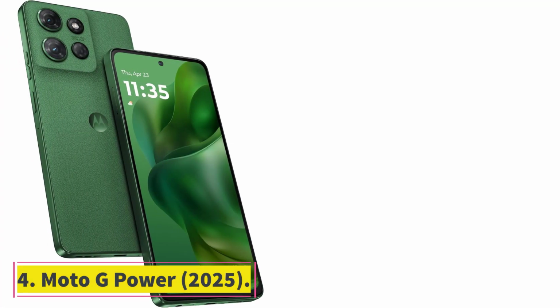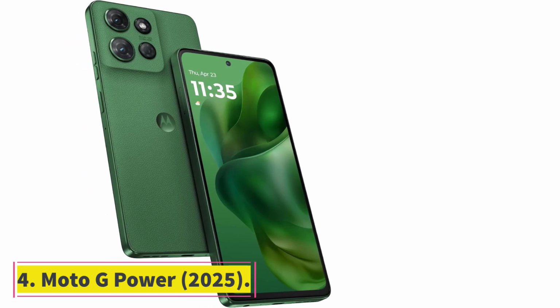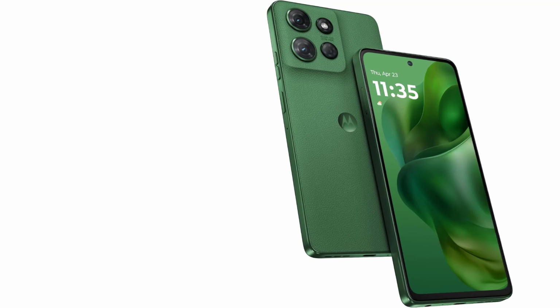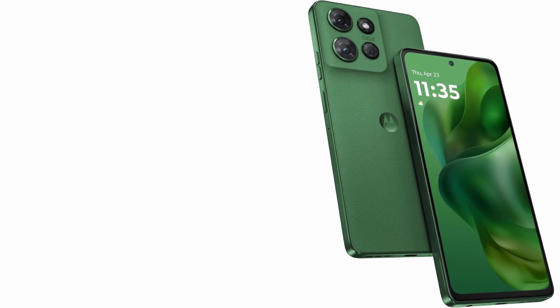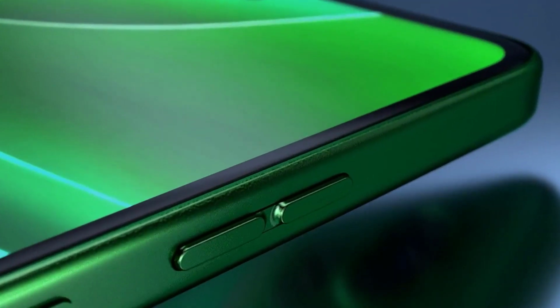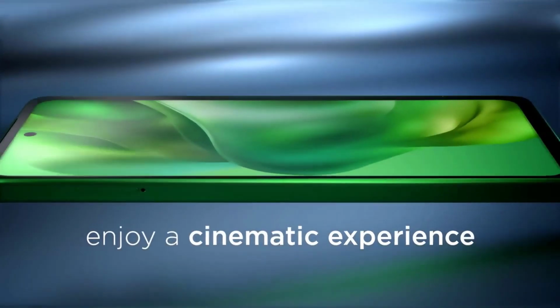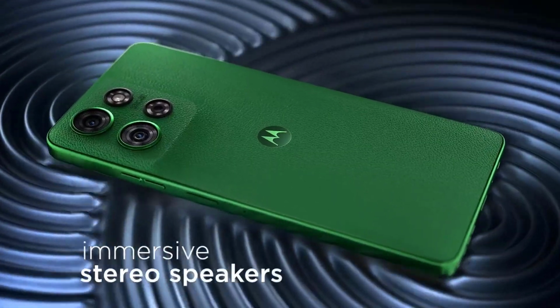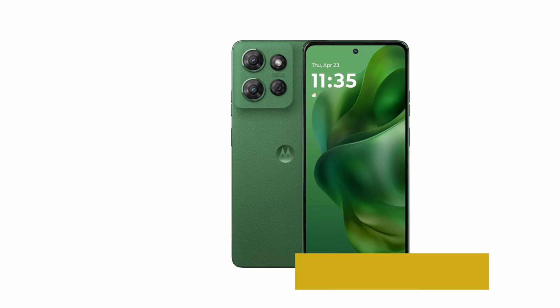Number 4. Moto G Power, 2025. If you wait for the Moto G Power to go on sale, it'll be a great buy, 7/10, Wired recommends. A few months after the 2024 version launched, it dipped as low as $250. If the same happens again here, that would make the 2025 model a better proposition than its MSRP.